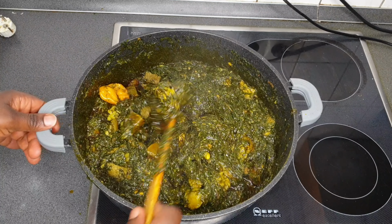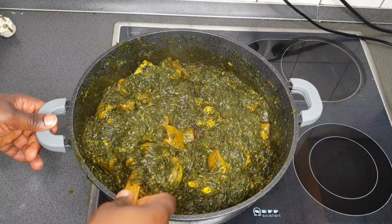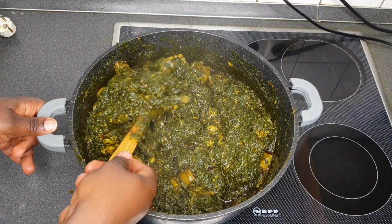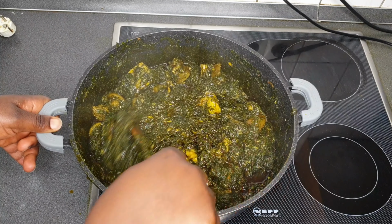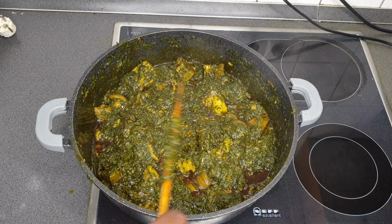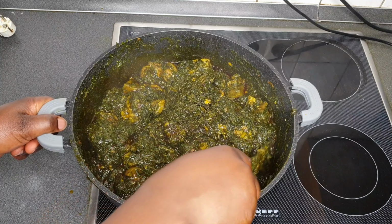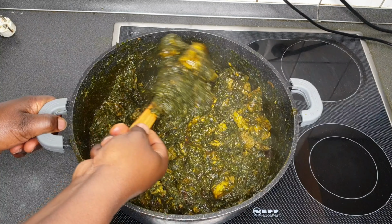I'm sure it's afangsoup. I went to the African shop and I met fresh Eru, guys. I could not resist. I just bought it. And if you visit Cameroon, make sure you eat Eru, make sure you eat ekwang, make sure you eat fufu and kwankolang. Guys, Cameroon is just blessed. Like, Africa is blessed. We have lots and lots of delicacies that you do not want to miss.